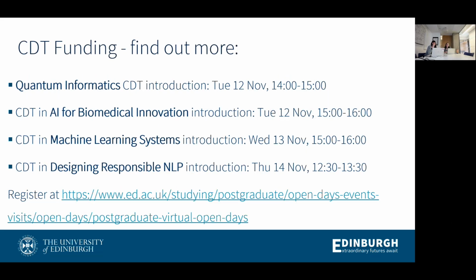Okay. For CDT funding, these are not the right dates. All the sessions are today or tomorrow, I believe, for the CDT. Sorry, these were last year's dates. But there are dedicated sessions for each of the CDTs. So also attend this if you're interested.